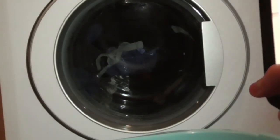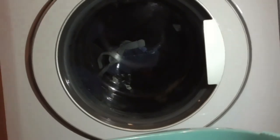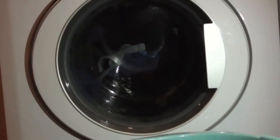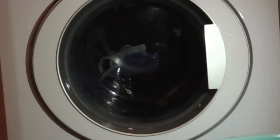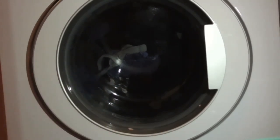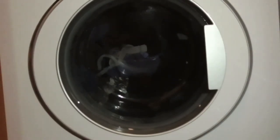I'm just going to put the camera back anyway. My camcorder was a bit blurry on the front rinses, because it kept focusing when it was on the front rinses, that's why.